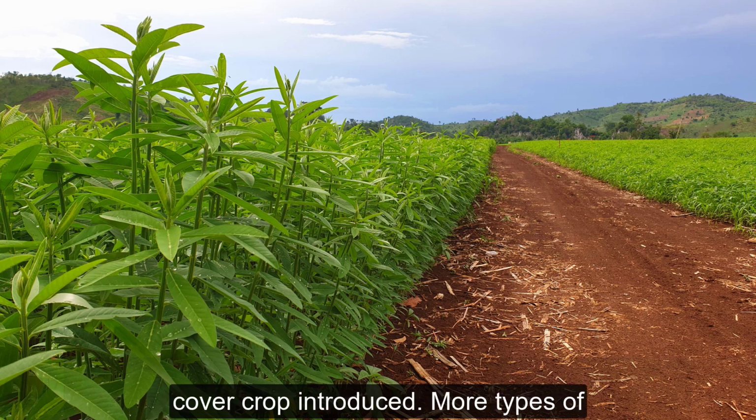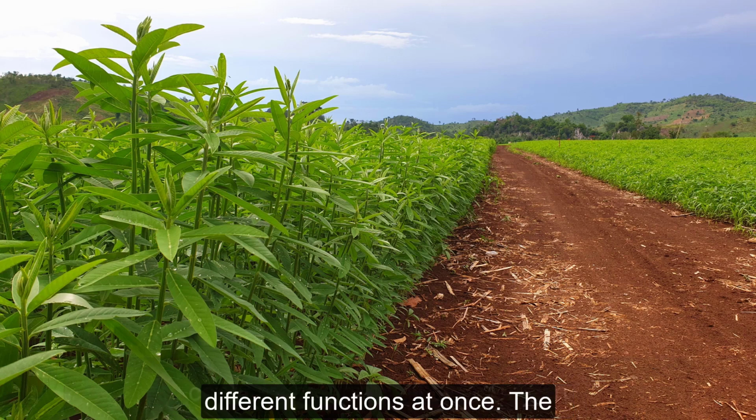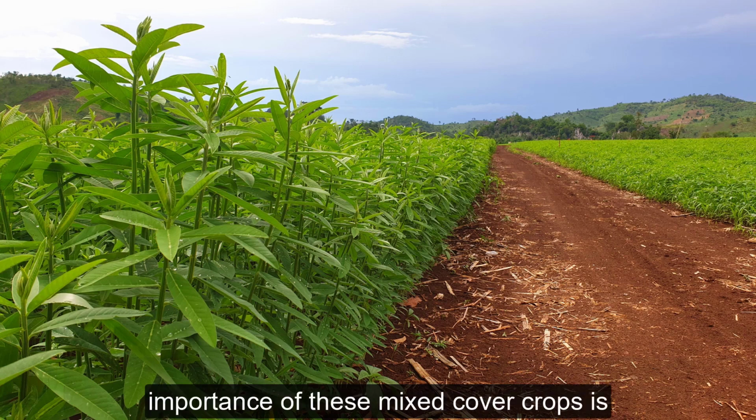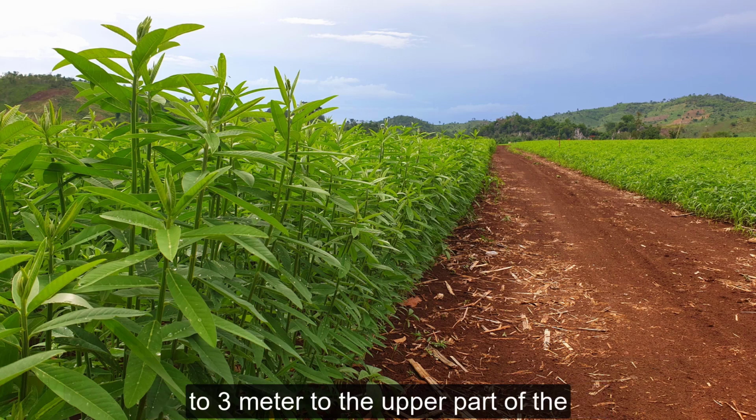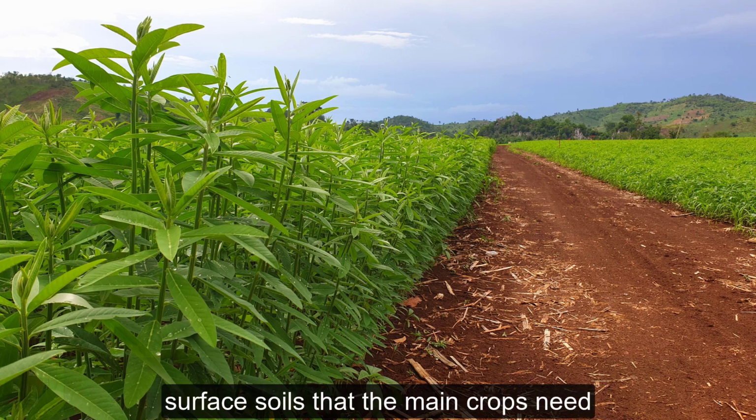That is better than a single cover crop introduced. More types of cover crops work well and perform different functions at once. The importance of these mixed cover crops is bringing the deep soil nutrients, around 2 to 3 meters, to the upper part of the surface soils that the main crops need the most.